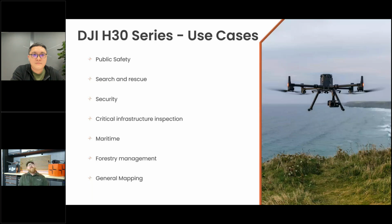You've got the search and rescue teams as well, who are going to be using the thermal and the IR auxiliary light to try and find missing persons and things like that up in the hills. Security patrols are going to benefit from using this payload when they're doing things like perimeter checks. Critical infrastructure inspections: gone are the days where you need to get very, very close to the subject that you're inspecting. You're going to be able to have a good, safe distance away from the infrastructure you're inspecting, and get very clear image quality and video quality with the H30T.